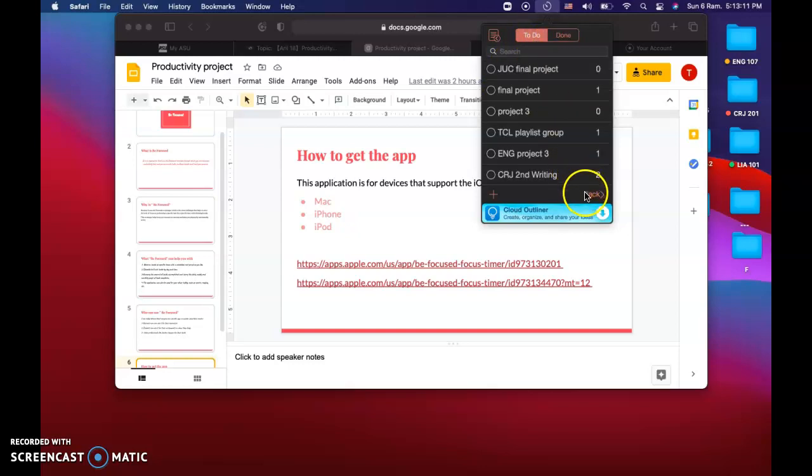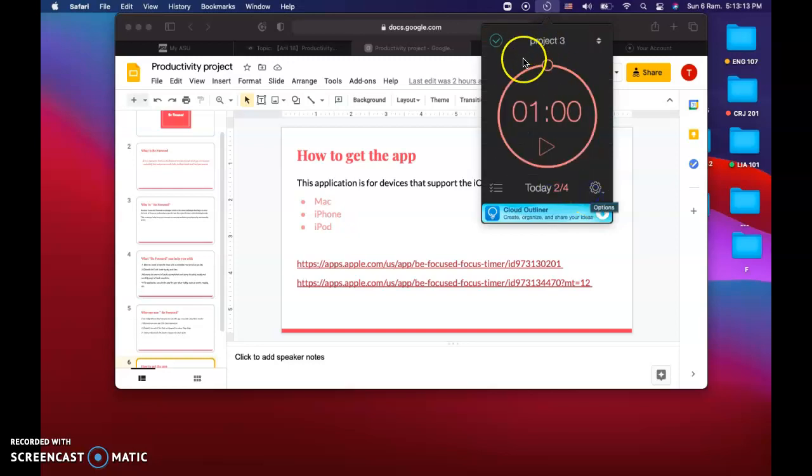So right now, let's move to the Pomodoro screen. So this is the Pomodoro screen. From here, you can click and you will see all of the tasks that you created. Just click the task that you want to start to work with. And when you click this button, your interval will start.